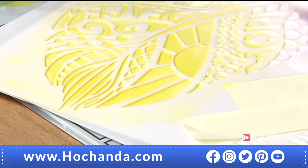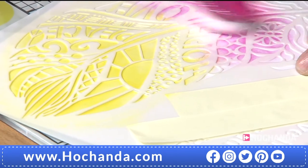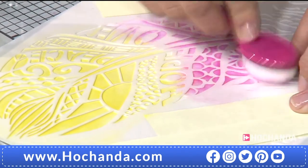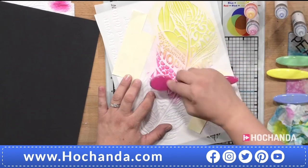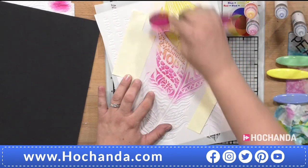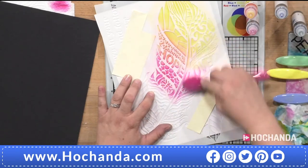But if you don't put too much on and just go in gently, the colours just blend so beautifully. So I've got the yellow there and the pink, and if I push this up into here, you're going to get all the oranges and stuff. Of course. You've got your nice sunrise, or if you want to do it in darker colours, you've got your sunset.